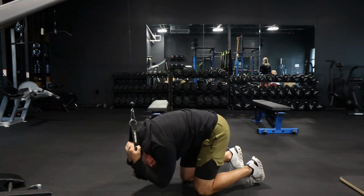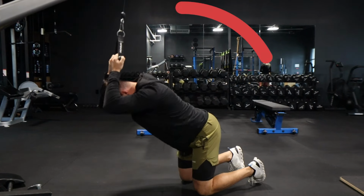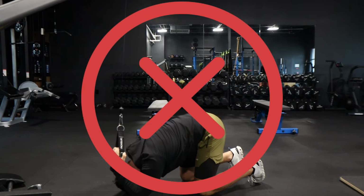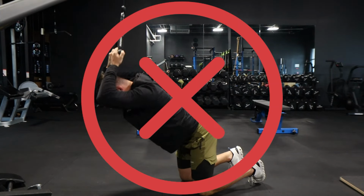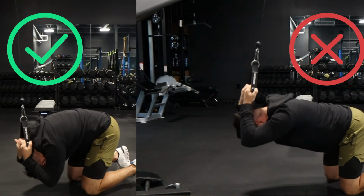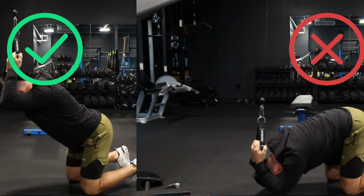Now, what I see a lot of people do with this is I see them do it wrong. What we want to think of is the difference between a sit-up and a crunch. We don't just want our body to come straight down. We actually want flexion in your torso. So you want to have a crunch type motion. You don't want to have a sit-up type motion.